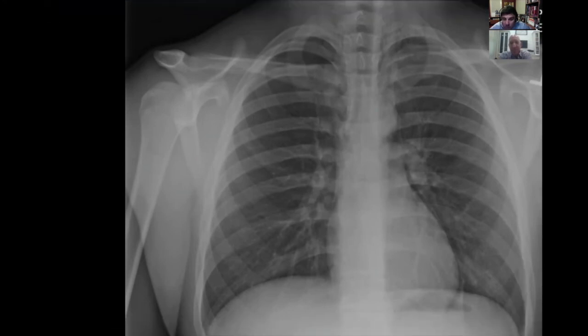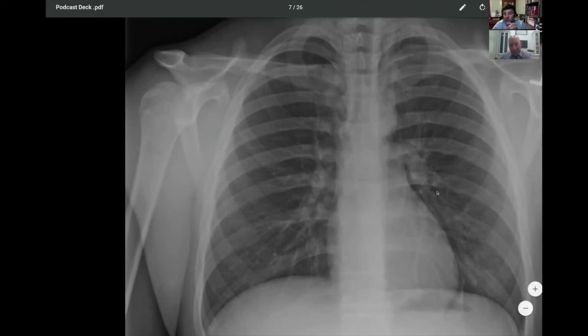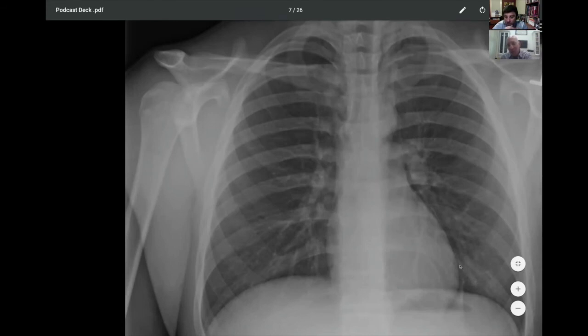This is another case. I'm trying to highlight a few cases where you've got air where it's not supposed to be, right? So it's air. That's right. That lucency right there. And again, you can see this thin white line. In this case, it's the pericardial lining. That's very important to recognize. And you've got pneumopericardium here.